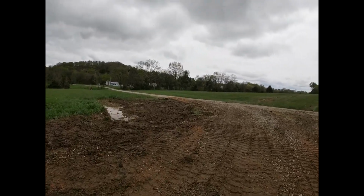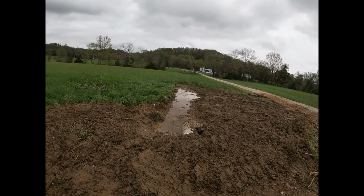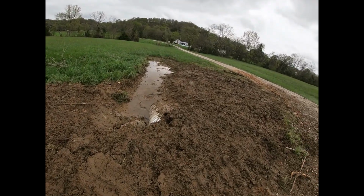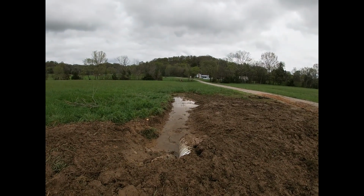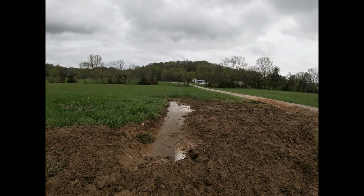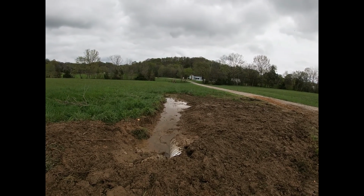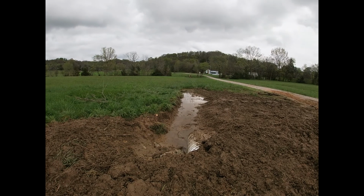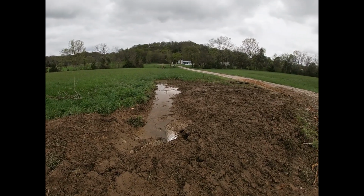And then on this side, I'm not going to get too close because it is super muddy. We've had a lot of rain here recently, but he backfilled, and so the water is now flowing and moving and doing what it's supposed to do, so hopefully it does not wash out her driveway anymore. So now we're headed up to maybe start working on the other drainage issue, and we'll see kind of where that ends up.